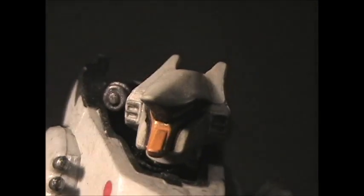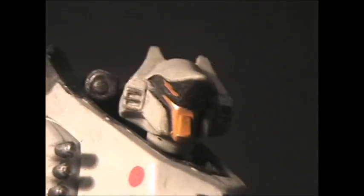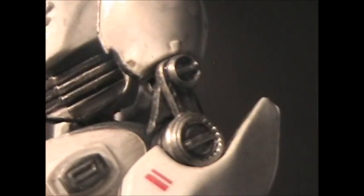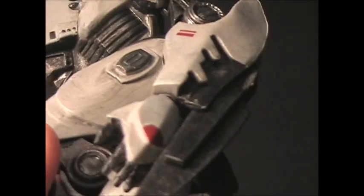Really nice. I love all the black smudges and all the red markings. The yellow is nice, where the pilots see out of. All the blacks and whites and reds. There's not too much paint on this figure, but it's alright because no Jaeger has like a crazy paint job. But you can see all the nice paint they do here.